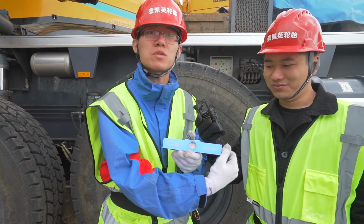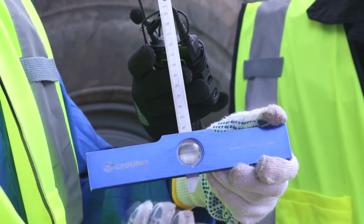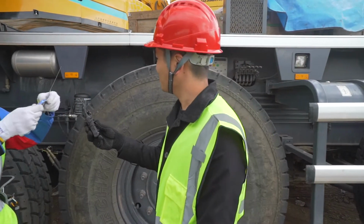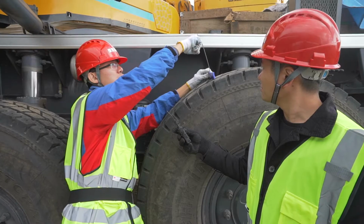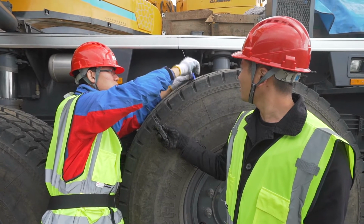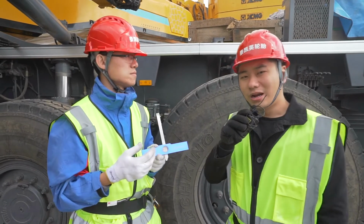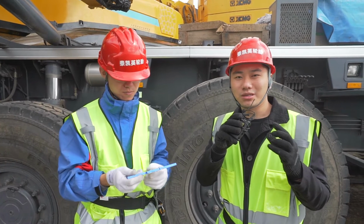This is our Techking special tread depth gauge with a movable meter. Here is a magnifying lens in the middle. We could easily read the figure through it. Now, I will show you how to measure the tread depth. Firstly, we will drop the meter on top of the tread vertically and use a forefinger press the meter until it reaches the bottom of the tread. Now we could say the depth is 23 mm. Of course, when we measure the depth, in order to get accurate data, we need to avoid the TWI marks.